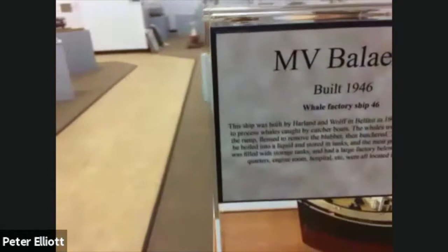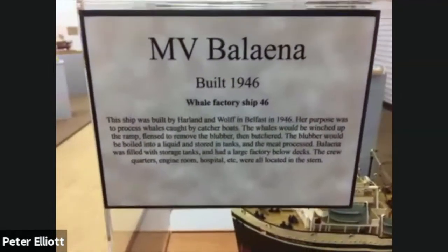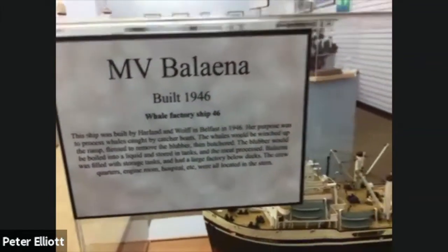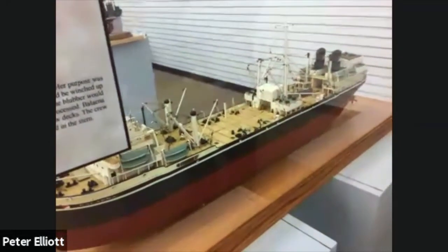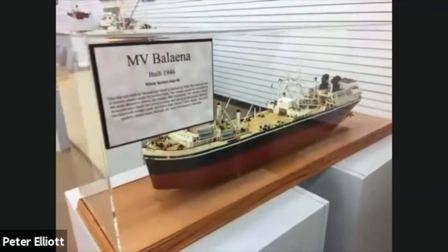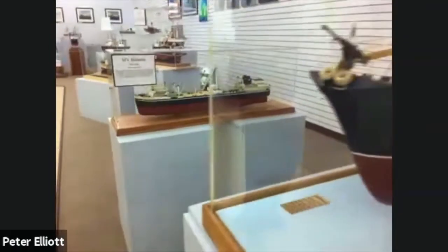I'll just show you the name of the ship, and there's just the Baleine, which is a whale in French. So this is a British ship, is that correct? This one was, yes. And this one came out from the collection that came from Victoria, BC, or Vancouver, is that right? From Granville Island in BC, yeah. We'll tell you a bit about how this whole ship gallery came to be here in Marystown.